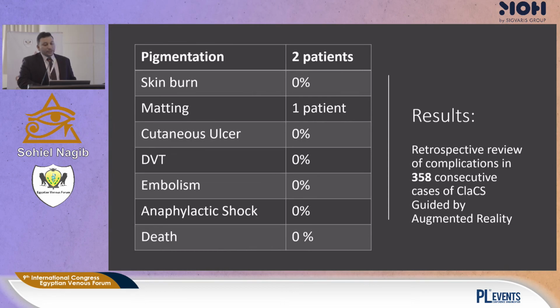Our results with a retrospective review of complications in 358 patients using CLaCS guided by augmented reality. We had only 2 patients with pigmentation, 1 patient with matting, and 0% skin burn, cutaneous ulcer, VTE events, anaphylactic shock, and death.